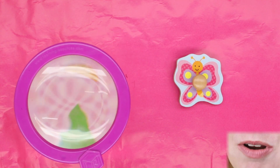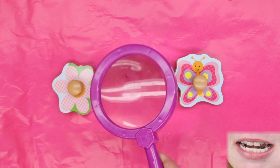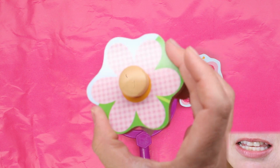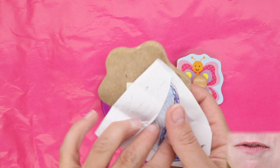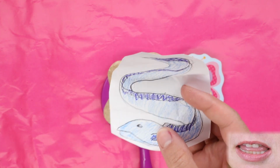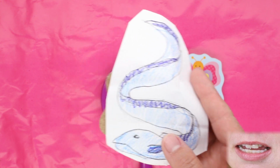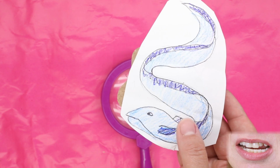Okay, what can we find now? What can we see in our magnifying glass? This is a flower. Okay, let's unfold the note. This is an eel. An eel. We found an eel on our note.